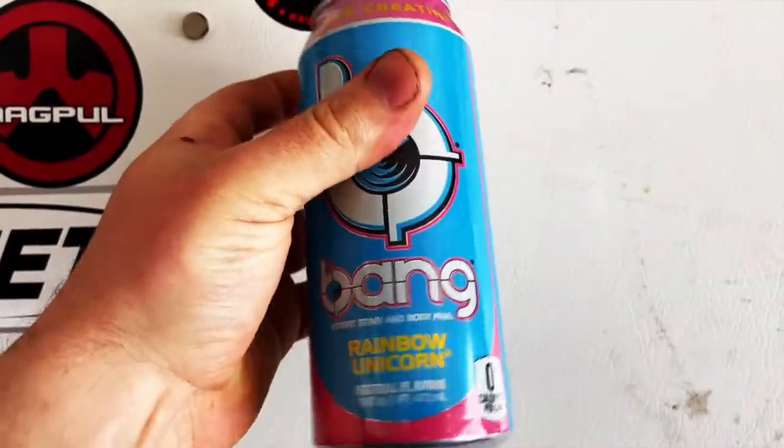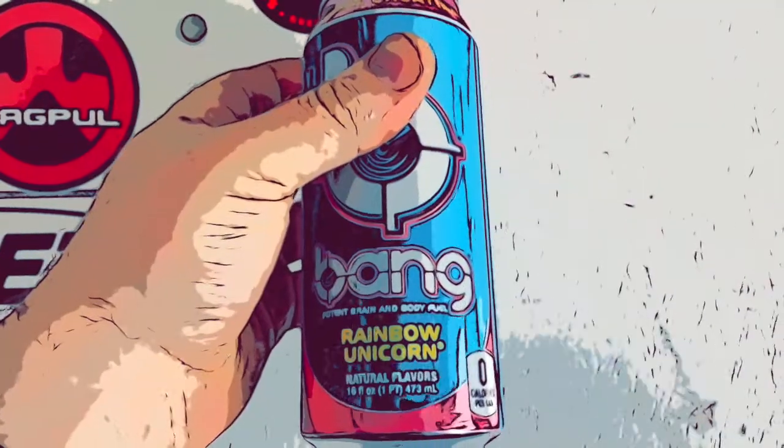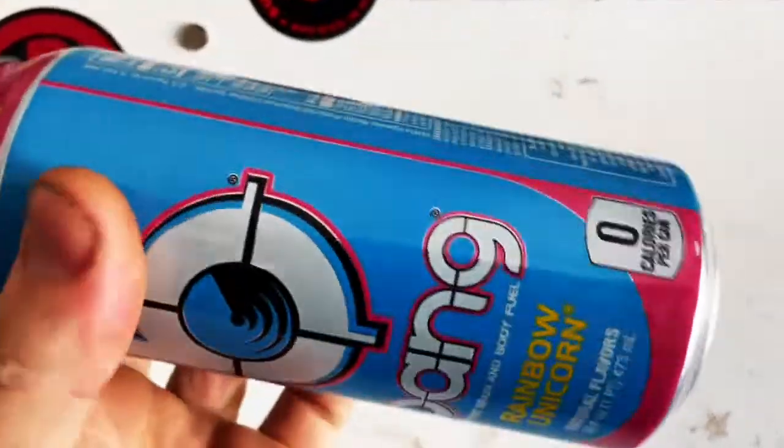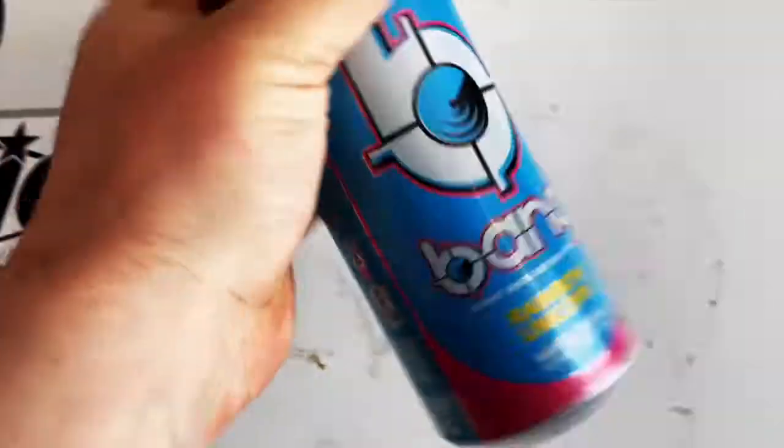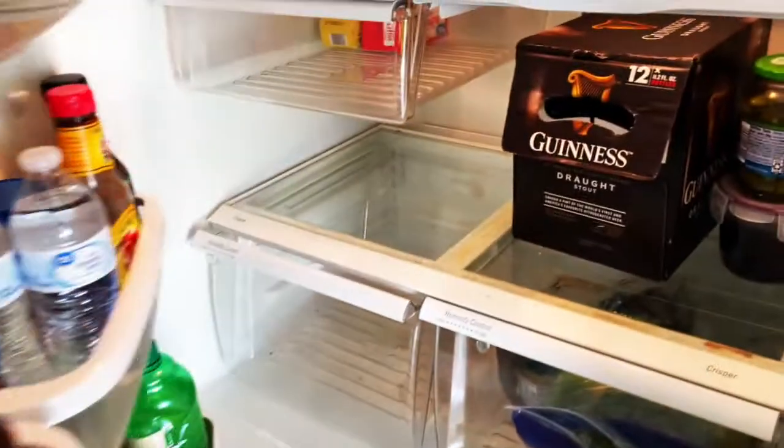Got my first Bang Energy. Will my heart blow up? Stay tuned. The flavor looks like cotton candy colors, frosted unicorn nuts, something like that. So we'll see what that does.